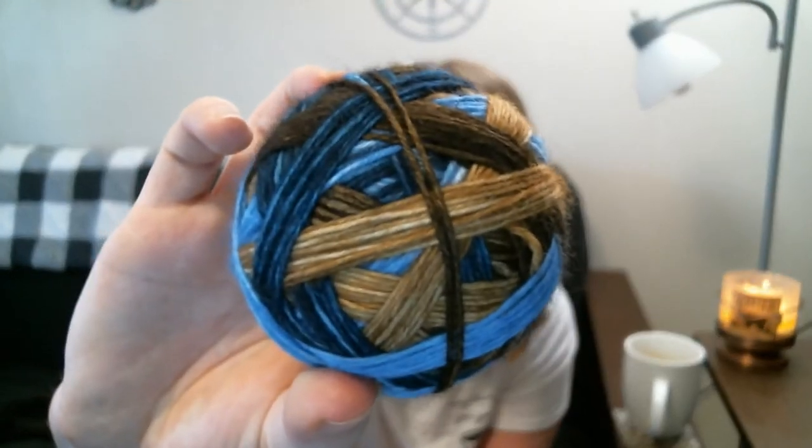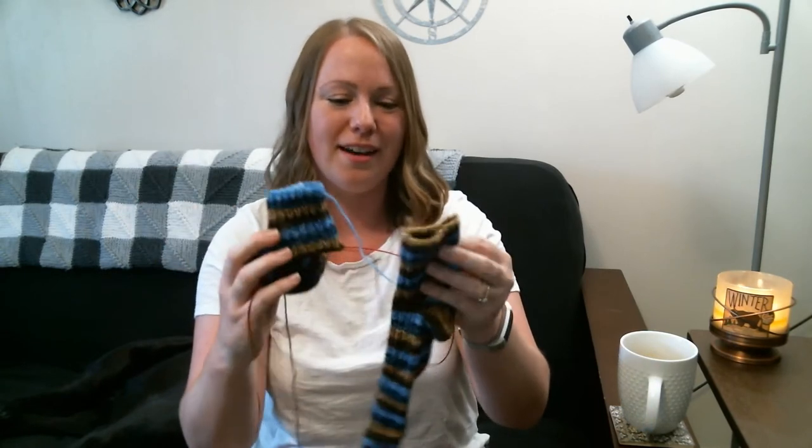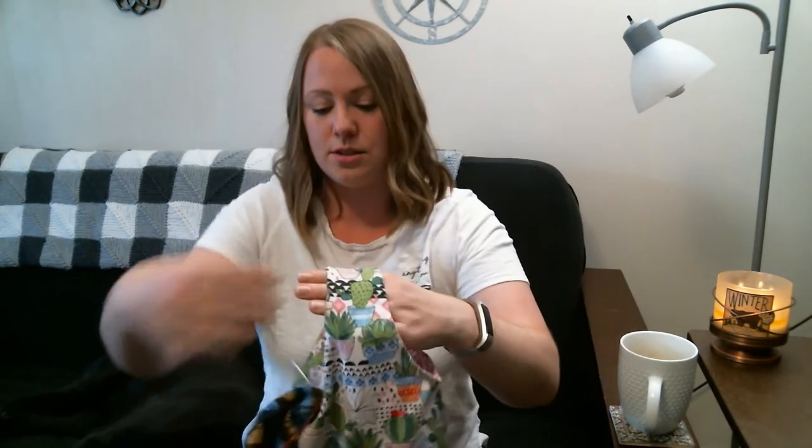Here is the self-striping yarn in the Gobstopper ball, which I just love. It makes the self-striping even more fun. If it couldn't already be more fun, that does make it more fun. So anyway, yes, I'm having fun with this. And so it is in one of my flat sacks. It's just fabric, no interfacing, no closures. So it's really easy to knit on the go while I'm walking to work or on the treadmill. And I just love it. So that is it for the craftiness.